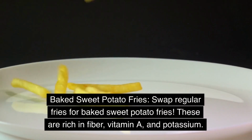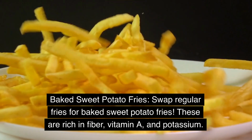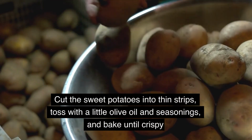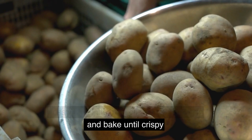Baked sweet potato fries. Swap regular fries for baked sweet potato fries. These are rich in fiber, vitamin A, and potassium. Cut the sweet potatoes into thin strips, toss with a little olive oil and seasonings, and bake until crispy.